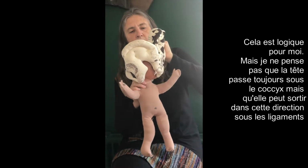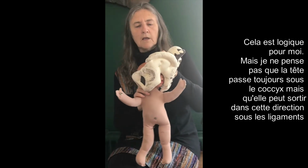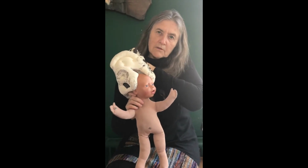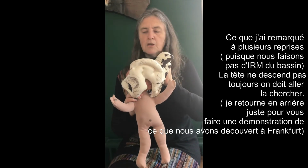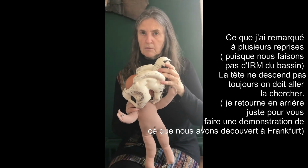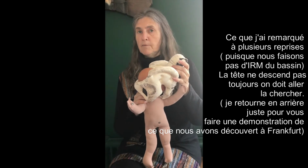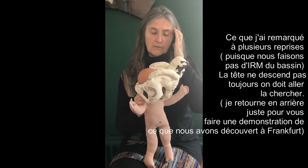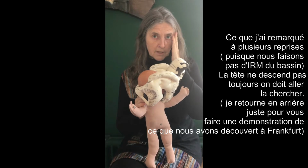But I do think that it doesn't always have to come under the coccyx. I think more than not, it comes this direction. It goes across these ligaments. And what I've found on occasion, and this has been on more than one occasion, because in Canada we're not doing MRIs, right? So what I have found on occasion is that the head is not descending very well and I have to go in and get it, okay?